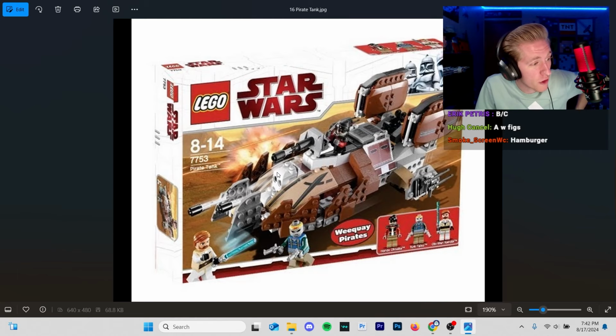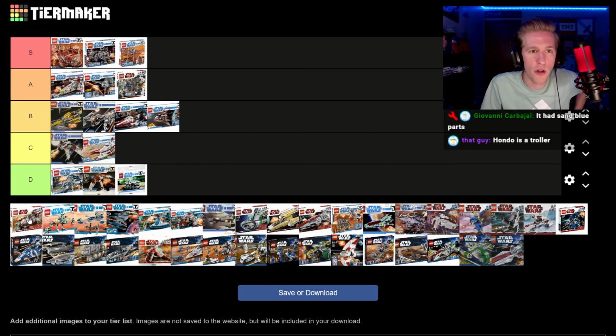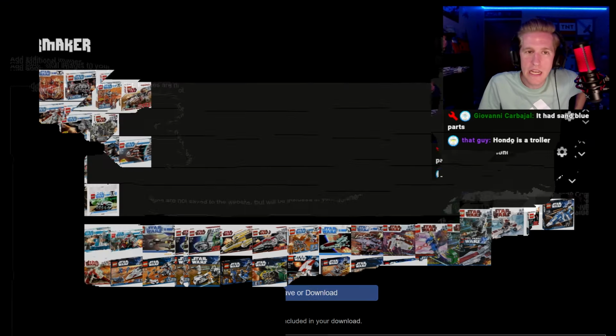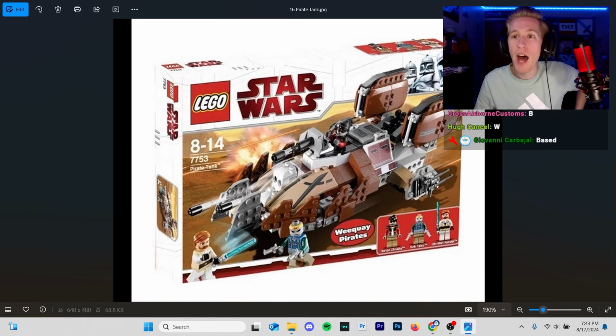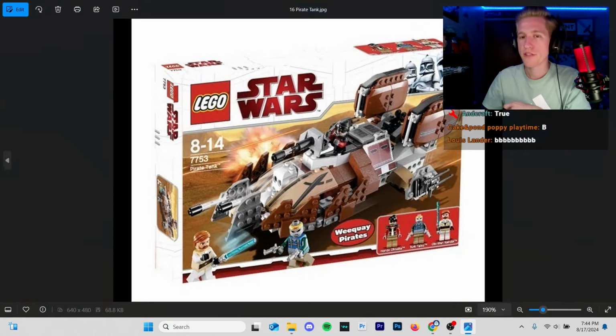Looks like a lot of you guys are saying A tier or B or C tier. Build is trash. I don't see the build as being trash just simply because I'm so used to it being in the Lego games. Just because this set comes with Hondo, it's going in S tier, guys. I'm sorry if that is an unpopular opinion. B.5, what is that? A lot of you guys are saying it should be a lot lower than it actually is, but guys, I gotta stand by my word. Let's not forget that Hondo is exclusive to this set.